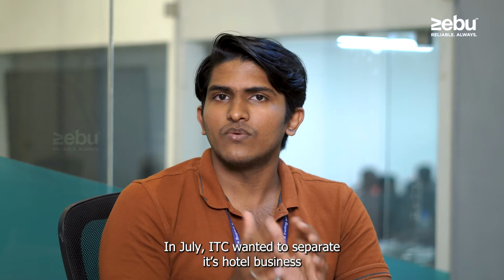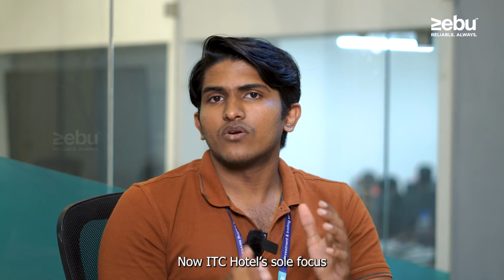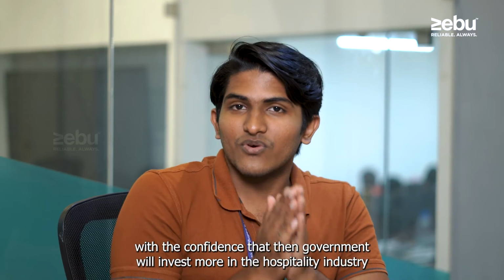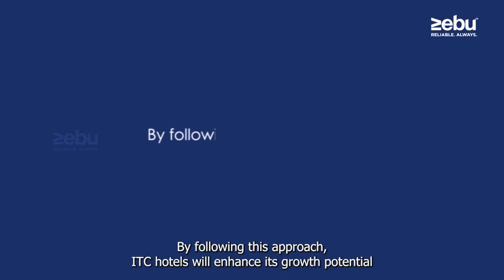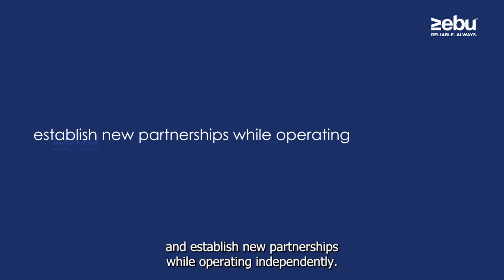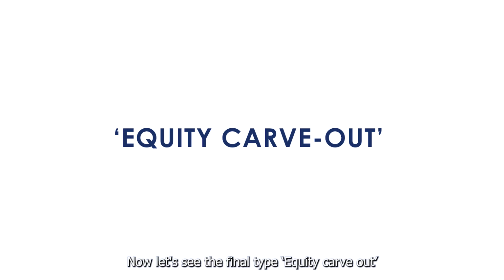In July, ITC wanted to separate its hotel business with 40% shareholding. Now ITC Hotel's sole focus is on the hotel business, with the confidence that government will invest more in hospitality industry to attract more tourism and create a favorable demand for the hotels industry. By following this approach, ITC Hotels will enhance its growth potential as it can actively pursue acquisitions and establish new partnerships while operating independently. Now let's see the final type, equity carve-out.